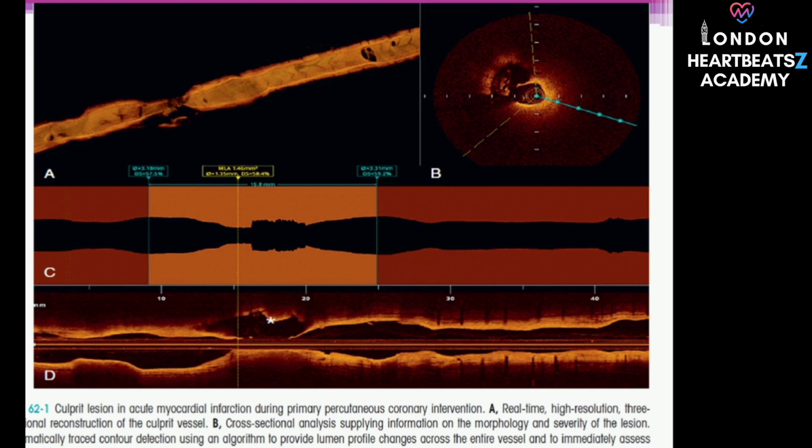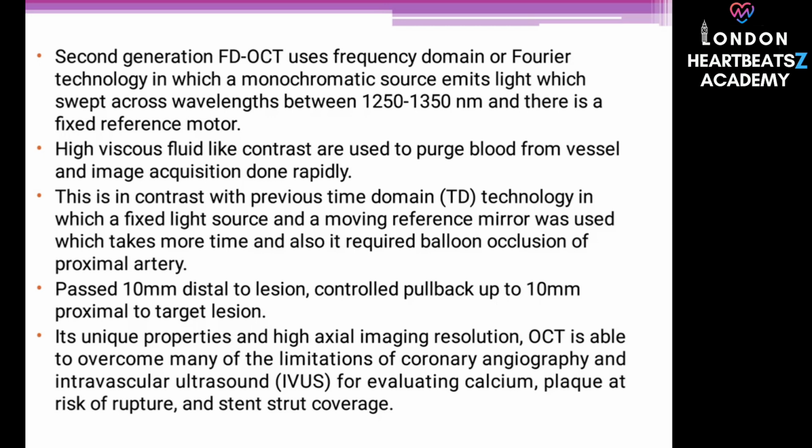Yep. With FDOCT, instead of balloon occlusion, we typically use a highly viscous contrast agent, similar to what's used in angiography, to quickly and temporarily displace the blood from the segment being imaged. Flush with contrast to clear the blood. Yes, exactly. This allows for very rapid image acquisition, typically during a pullback of the catheter over a short distance, usually starting about 10 millimeters distal to the lesion and pulling back up to 10 millimeters proximal. Quick pullback with contrast flush.